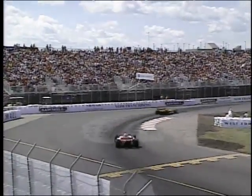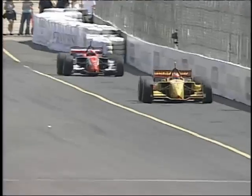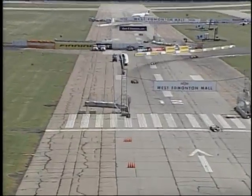Now, what about Timo Glock? You've got to be excited. Things are coming together for Timo. Well, the communication between Timo and his engineers has gotten a lot better. They're back on track, back on the setup. We know right now he's got a fast car. Two more guys have to stop in front of us, we think.